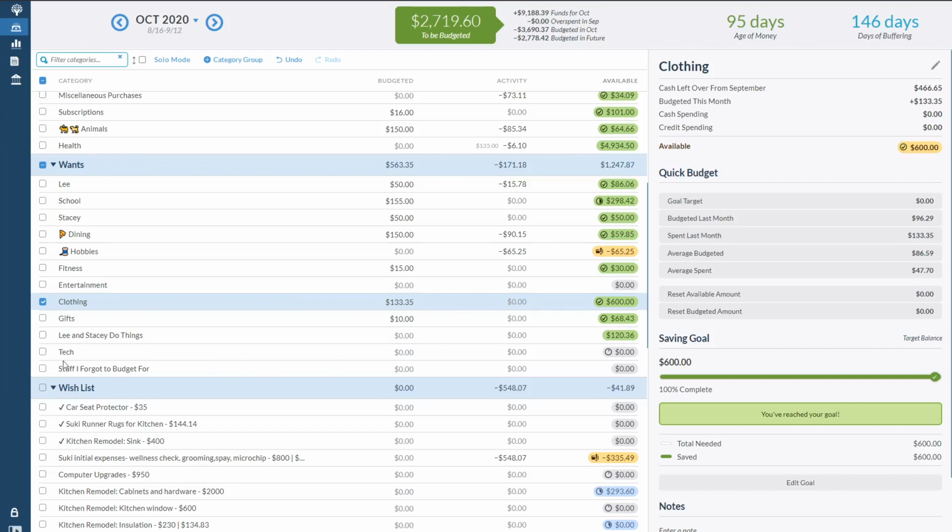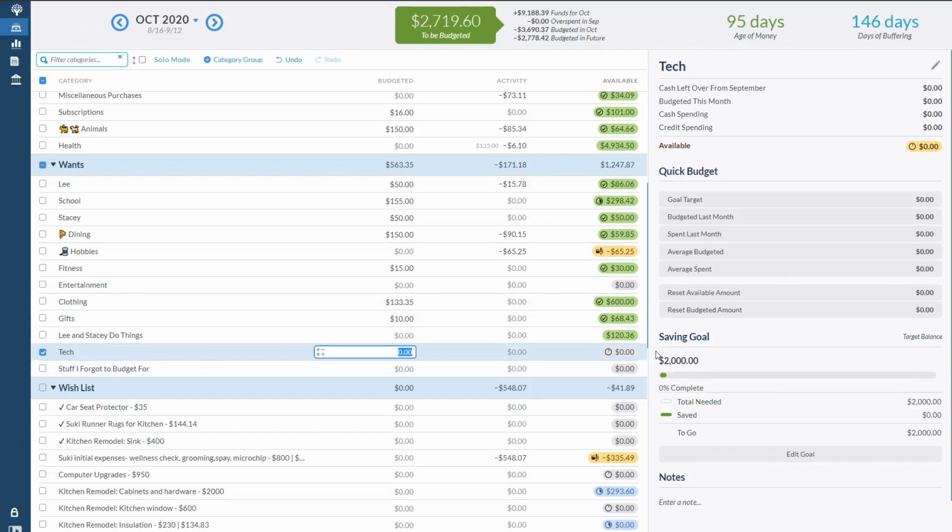We did add a new category. You might notice, if you've seen some of our previous videos, we do have a tech category, which we'll be able to use for computer replacements and things like that, which we do know we need to plan for in the future. We set a goal for this to have $2,000 at some point, and we'll fund it when we have resources available for it.